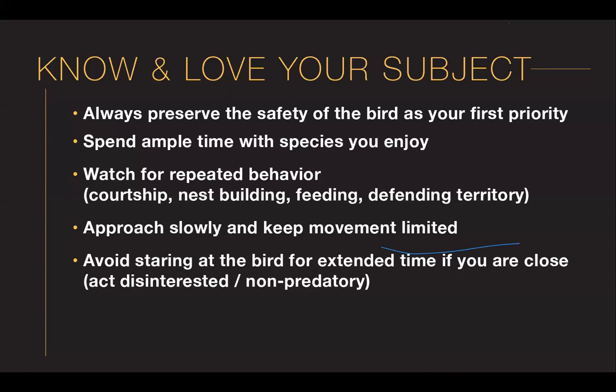So if you can see that they're bringing food for the young through a certain patch of trees, stay there, try to be as quiet and inconspicuous as possible. And you can get a lot of good shots. Birds will adapt to your presence in a lot of cases pretty readily if you're playing it cool and you don't act like a predator. So if you don't wave your arms around or stare at them or creep up on them, there's a lot of things you can do to be non-threatening, because most of the time you're not going to hide from these birds. They're going to know you're there.